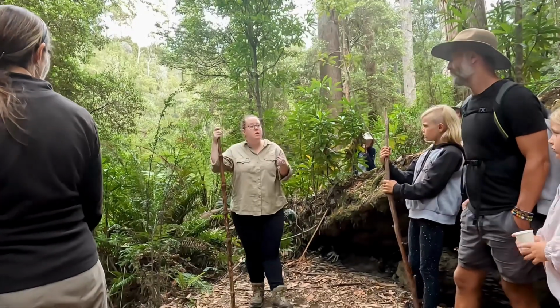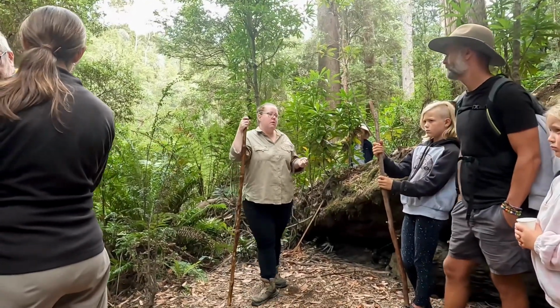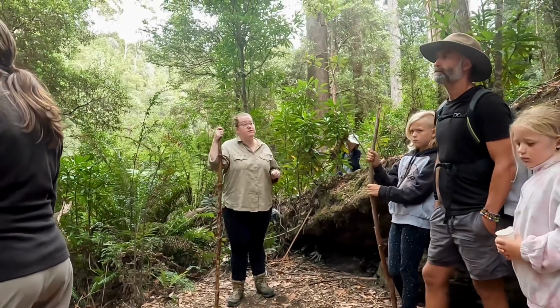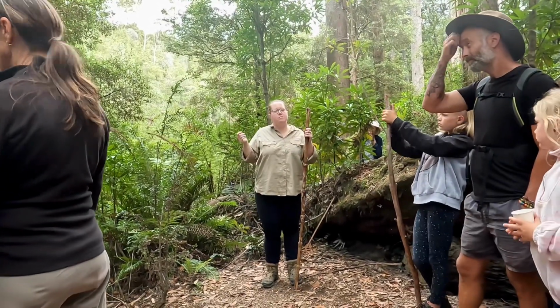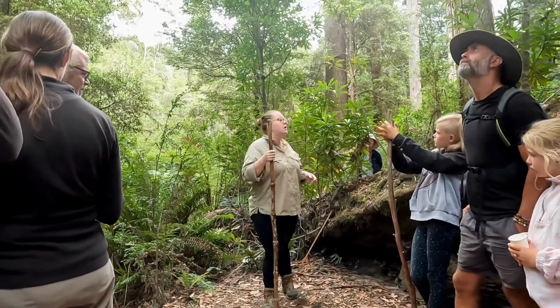Not to my knowledge, no. It's just luck of the draw that if you're milling a sassafras log, you get the black one. Very, very exciting. Yeah. So their whippy tops were quite often used as bullock whips in the early years. So yeah, early bullock whips.